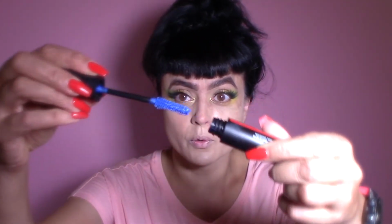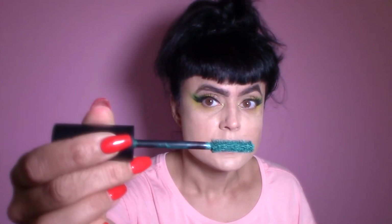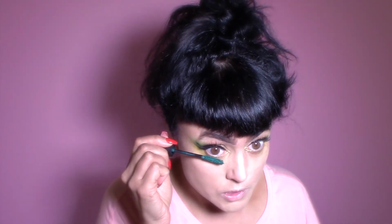So now you can see I've opened up the eye, and now I just want to do the bottom. And for fun, just to show you the different colors, I'm going to pull out the green Shiseido mascara. Here's the blue. Woo! It is bright, and you don't need a primer. They recommend one, but you don't need one. It's so bright. So here's the green. It's like a deep teal, almost emerald.